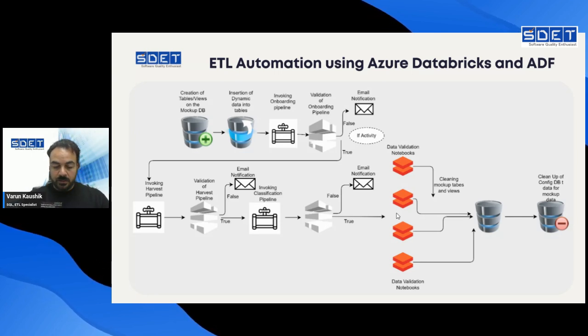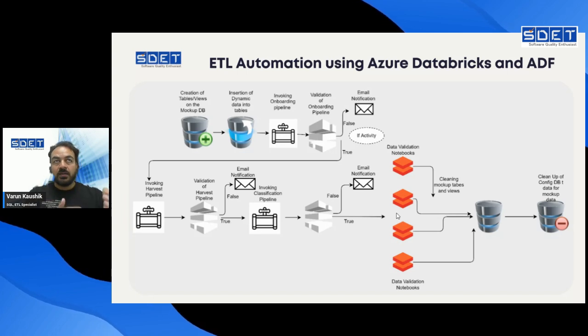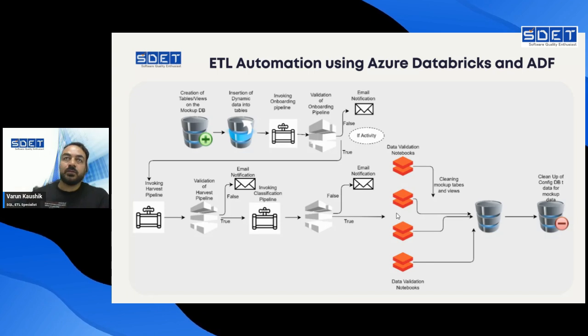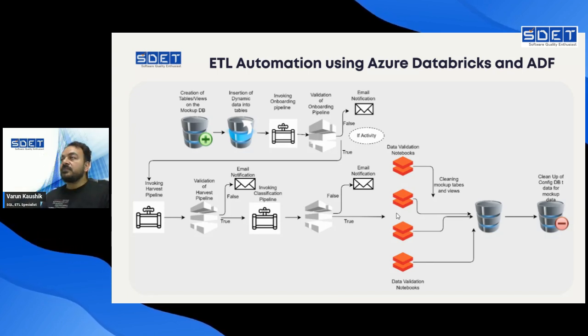Suppose there is one fact and one dimension table you are testing, but the same type of rules are applied to other facts and dimensions also. You write a common code for that and run it, and you can test multiple tables in one go. So that's where we needed this ETL automation.